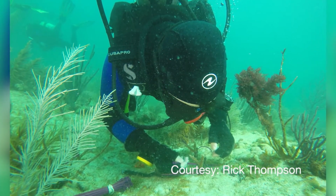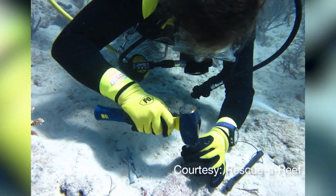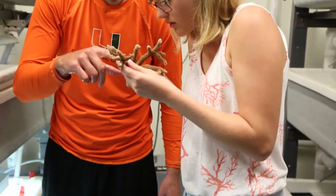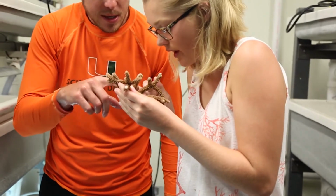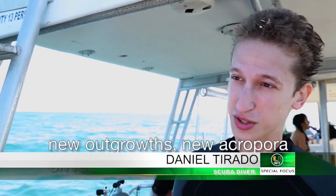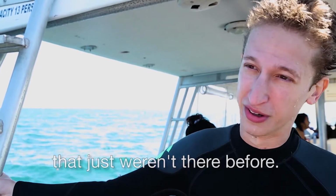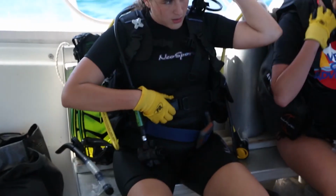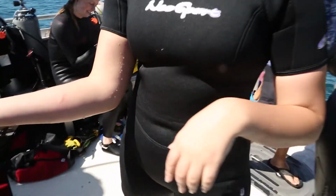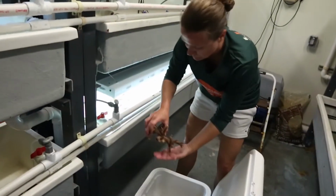Here in Miami, we've outplanted over 8,000 corals now in the last 5 years, 1,500 of which was through Rescue a Reef and our citizen scientists, which is incredible. The results? Tremendous. Over 90% of the outplanted corals have survived and are flourishing. For the first time in the last 3 years, I've seen new outgrowths, new algal growth on reefs I've been on before, that weren't there before, you know? This particular Rescue a Reef expedition went well, even though there were a few mishaps. It was a little bit difficult because I got stung by something. Over 100 new corals were planted and plenty more collected to be planted another day.